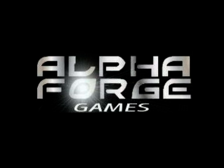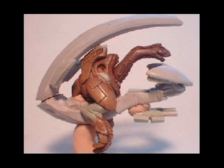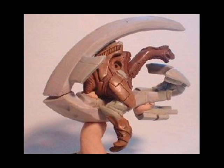Alpha Forge Games grab the number 3 spot. Here's a sneak peek at a forthcoming Hydrician Dartwing attack bike. I've got to say this is really looking fun. It really makes me think of Star Wars for some reason. Anyway, it's obviously a work in progress, so there's no word on pricing as yet.